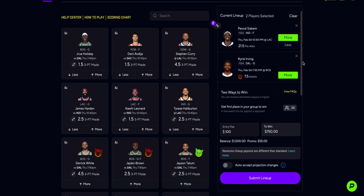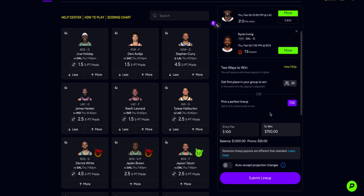We don't usually do 2-man plays, but the payout's pretty nice here, so I think it's worth it. We're getting a 7.5x multiplier for this one here, and all we need is Siakam and Kyrie to dish the ball all around the court. So we're doing $100 to win $750 here on the 2-man play, audible there. We couldn't find the play we wanted for Kawhi, so heads up there.